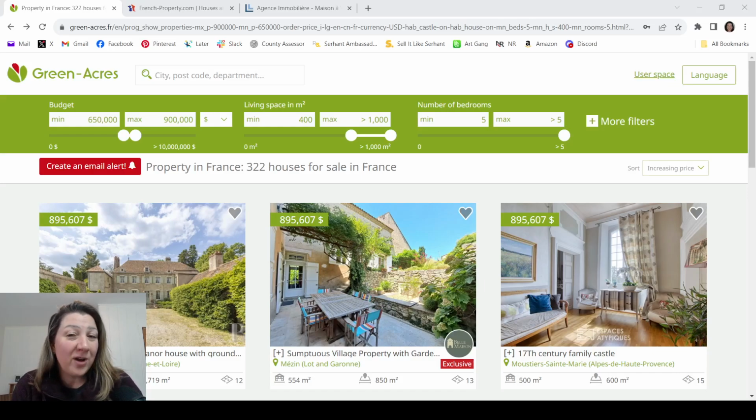So, if you want to buy a chateau in France or any home for that matter, it's a little different than in the United States. That's because in the United States, we have something called the MLS, the Multiple Listing Service. Every time a real estate agent who is part of the MLS, which is most of them, inputs listing information, it goes out to all of the real estate websites.